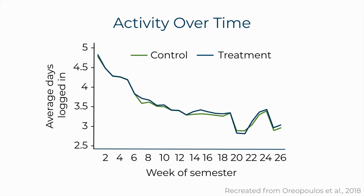And this is a little surprising and disappointing because this was a pretty major intervention. It involved students spending quite a bit of time to plan how they were going to invest their time academically, but there was no difference in outcomes.